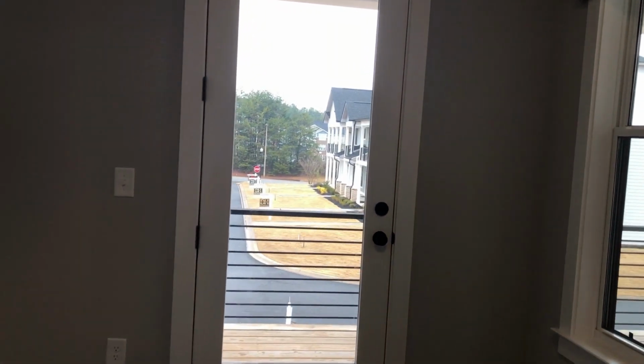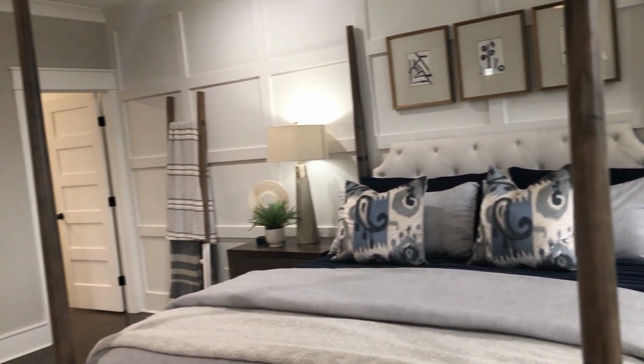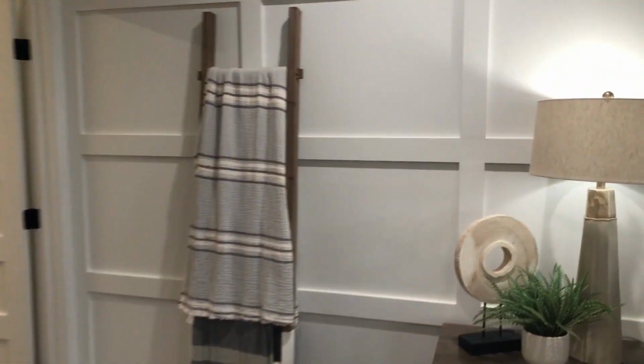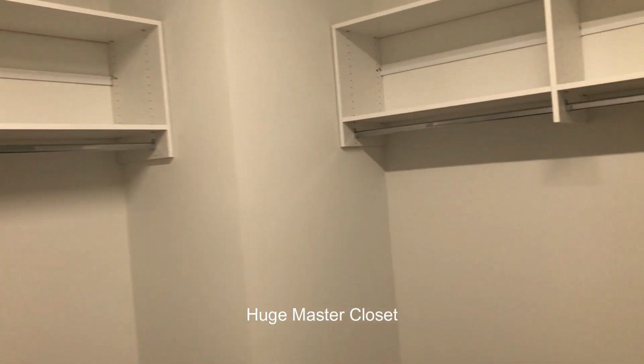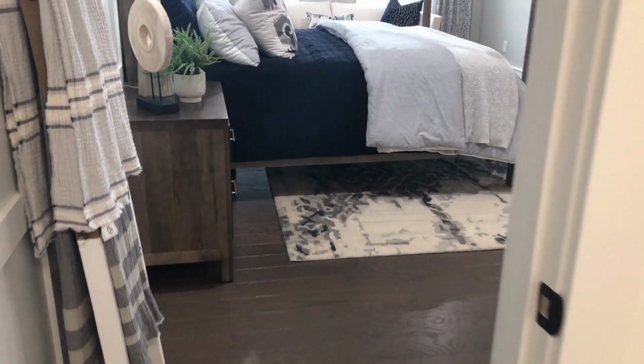This location is great if you travel a lot. It's only 8.1 miles away from Greenville-Spartanburg International Airport. So if you can see yourself living in one of these exquisite luxury townhomes in Duncan, South Carolina, feel free to reach out to me and Mike and we'll be glad to help you out. The HOA for this community is only $200 per month. That includes trash pickup, yard, and exterior maintenance. That is an awesome deal.